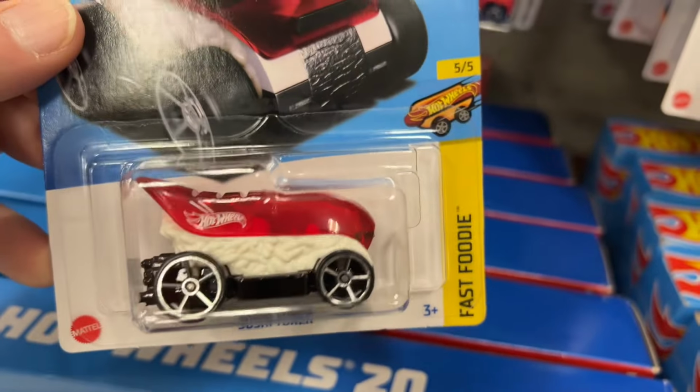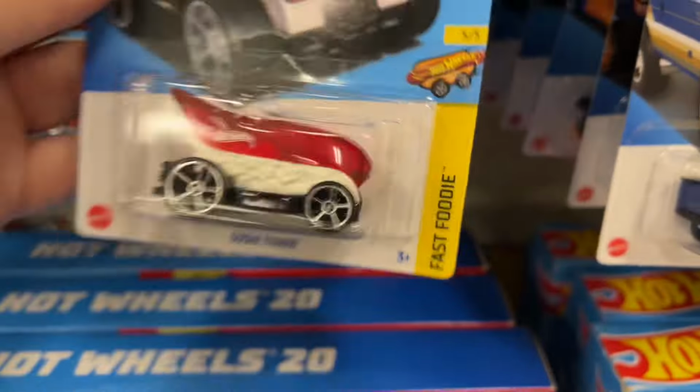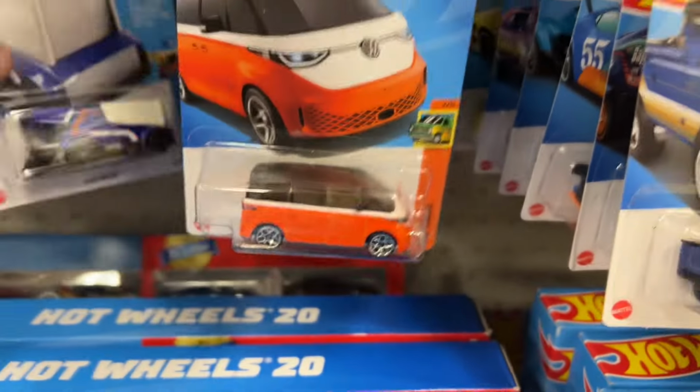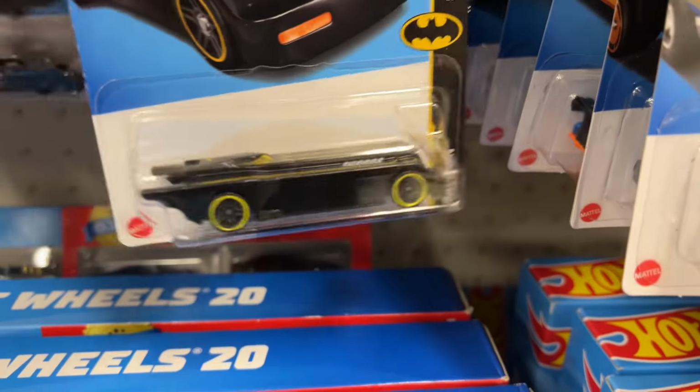Sushi Tuner. Oh, my God. This is funny. Fast Foodie Series. New for 2024. Sushi Tuner. Another Volkswagen. Some funny cars here, man. Funny looking cars.